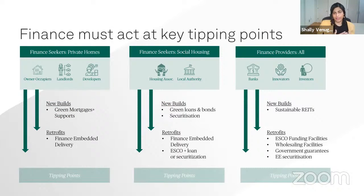So we've gone through a couple of examples here, and we've seen how catalytic finance can help jumpstart the net zero transition alongside innovation. At the end of the day, what's very important is that the supply of finance can meet the demand for finance at the right key tipping points. So for finance seekers, private homes, that includes when they're going to buy a new home or when they're thinking about replacing their gas-fed boiler. But we can also stimulate that demand by direct education programs.